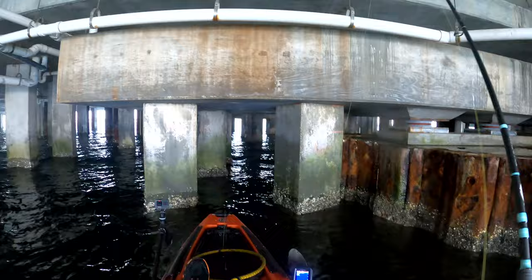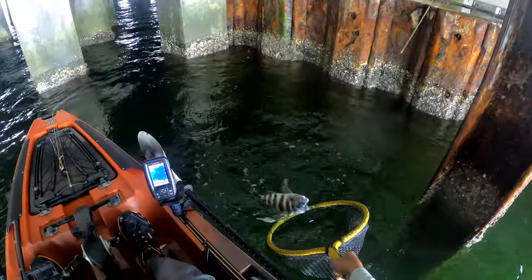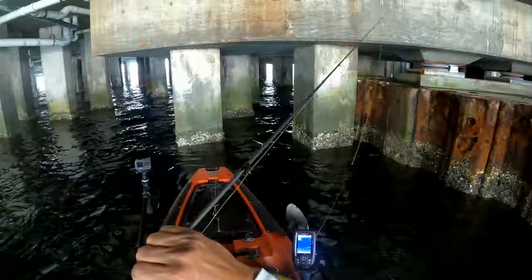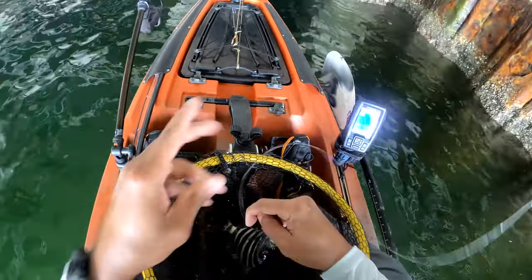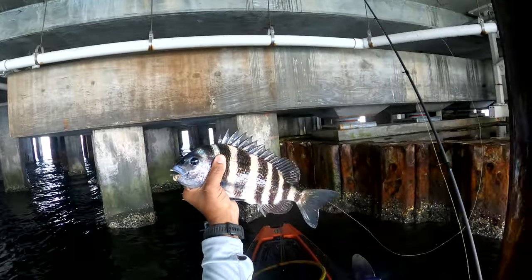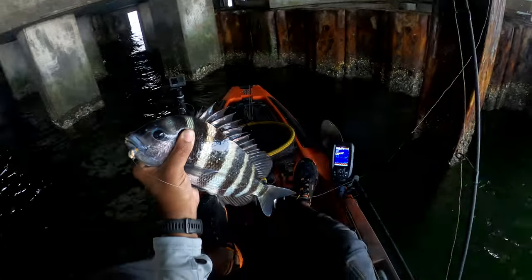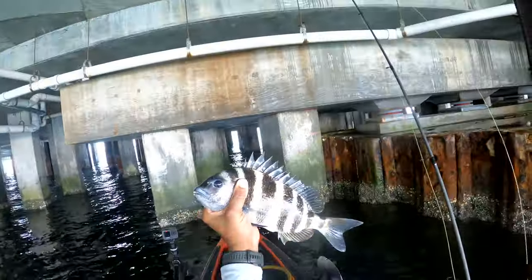There we go. Oh, nice size fish too. It's a nice size sheep. He's a keeper. Not super big, but it's a keeper. First solid fish of the morning. He's going to be right at about 13. Not too bad. Keeper or sheeper. All right guys, let's measure him up and get him in the box. 13 and a half. All right guys, first sheep's head.